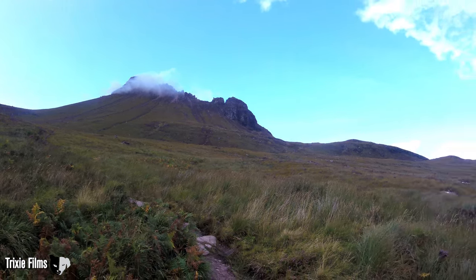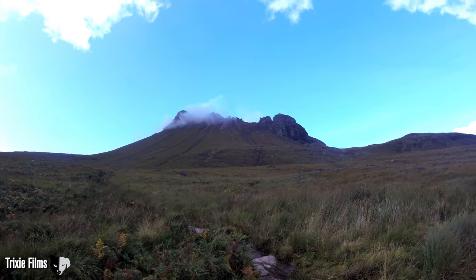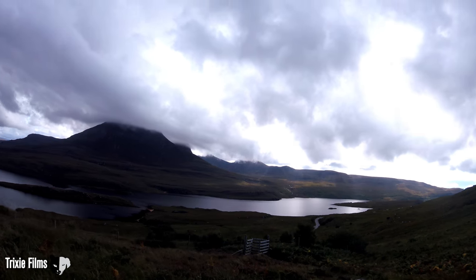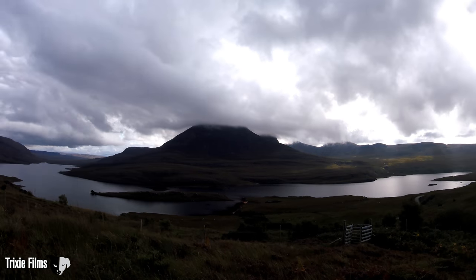Finally back to the path. So I did a full circuit there. So back to the car now. I hope you enjoyed that. I did. Got lucky with the views up there as well with the clouds.